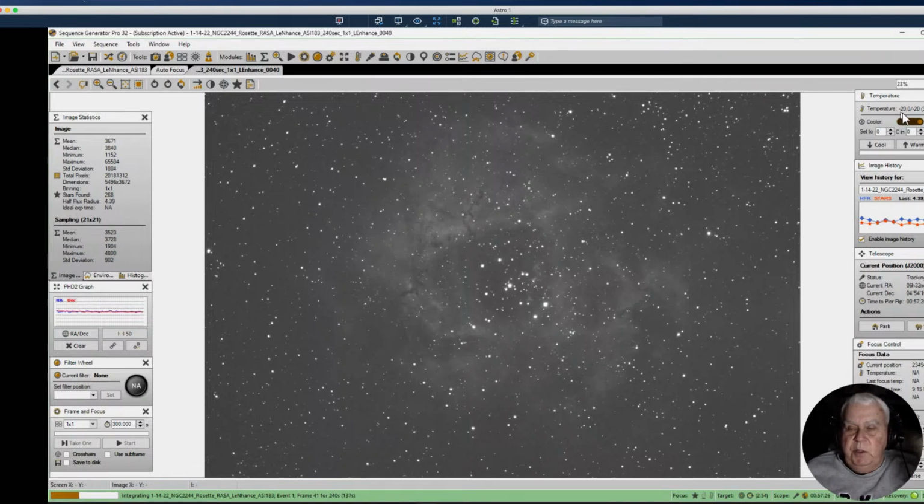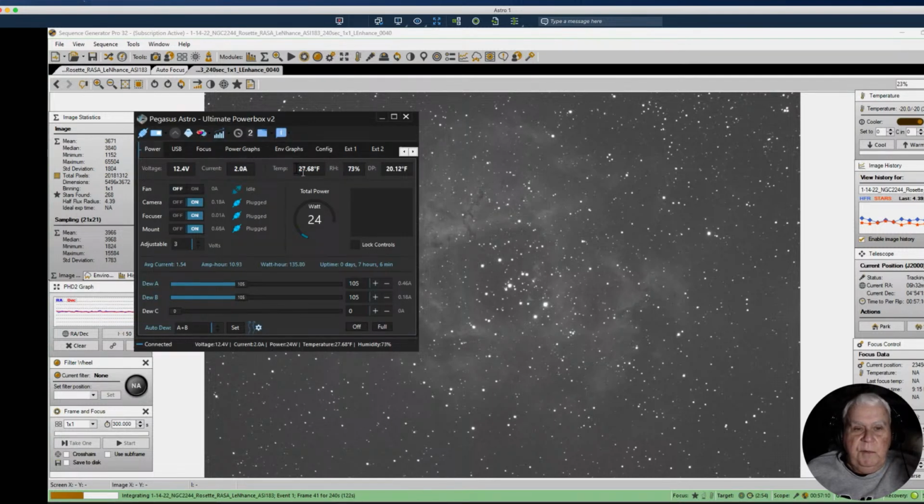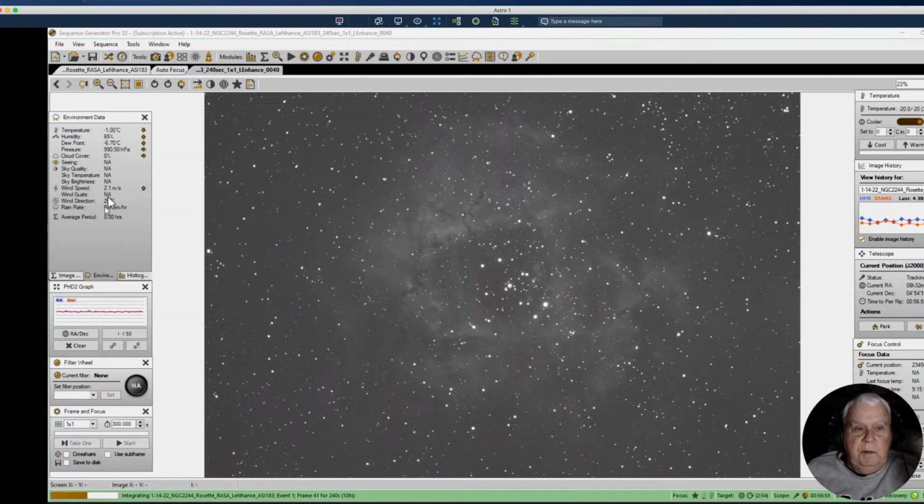We're running this at minus 20 degrees, and since it's somewhere in the neighborhood of 30 degrees outside, it's 27 degrees Fahrenheit. And so we're -2 or 3 Celsius. It says we're -1 degree Celsius. But it is freezing.